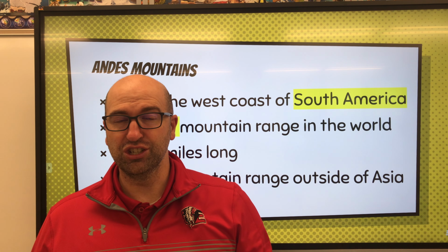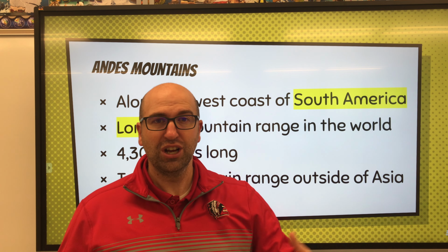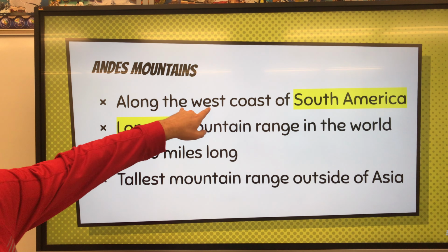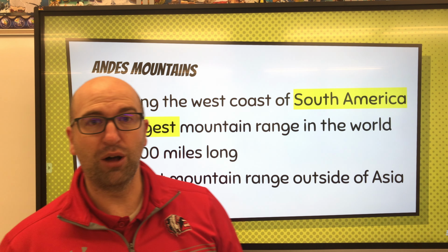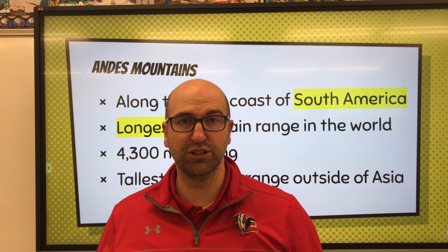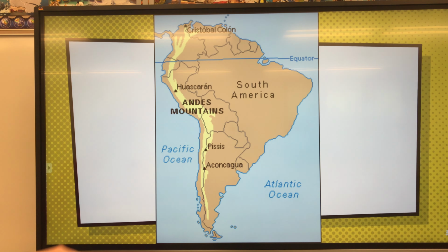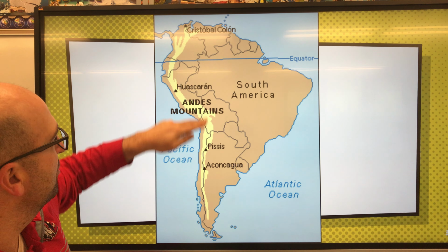Moving on to a mountain range, the Andes Mountains. The Andes Mountains are the longest mountains in the world. So as far as a mountain range, they extend more miles than any other mountain range in the world. So it goes along the whole west coast of South America, which stretches for about 4,300 miles. Now, the tallest mountains in the world are in Asia. The Himalayan mountains are the tallest mountains in the world. But if we leave the Asian continent, the tallest mountain range on any of the other 6 continents is the Andes Mountains. And you have mountains, again, well over 20,000 feet in the Andes Mountains. So the Andes Mountains, you can see, they stretch along that whole western coast of South America.